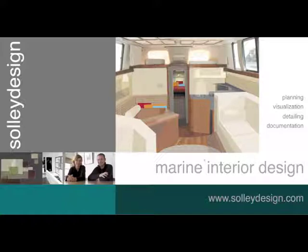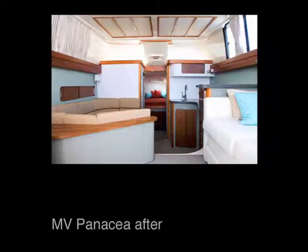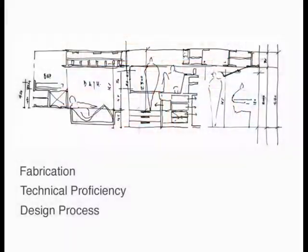I'd like to share some of our marine interior design projects with you. I wanted to share these with you because I think they help to explain why we approach the process of designing in a slightly different way and hopefully give you a better picture of why there is a little bit of a distinction in the work that we do.